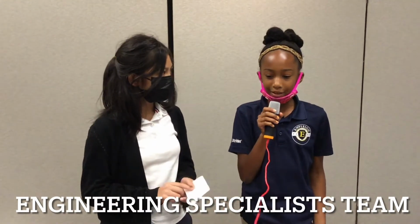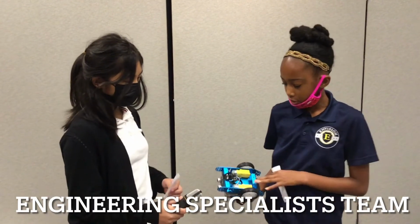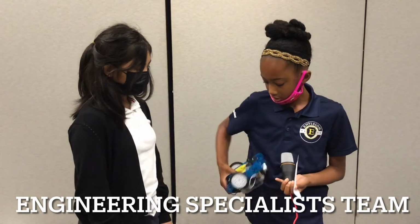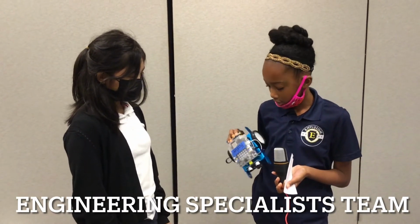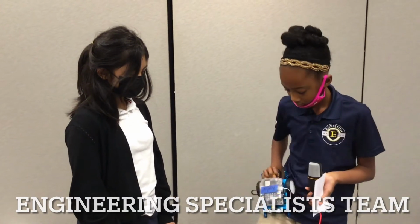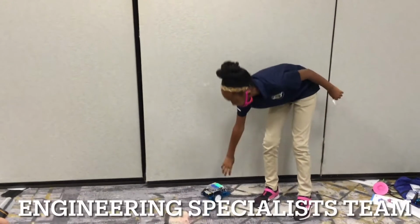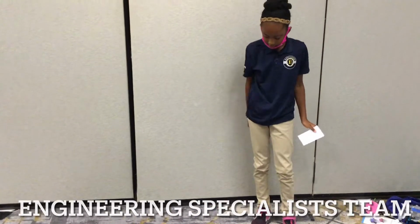We're going to show you how the Mbot works. We have the 2 motors. We have the wires, and we have the wheels. We have the batteries, and we have the part that connects everything. There's the black button for it to go. It can go forward and spin in circles and backwards.